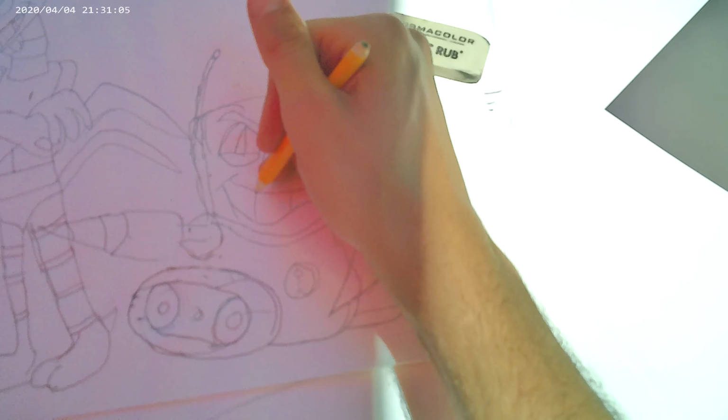And done. That's how you draw Scratch and Grounder. Now they're ready to go beat up Sonic or something. Well, there's no way in a million years they could do that. They don't even have the guts.